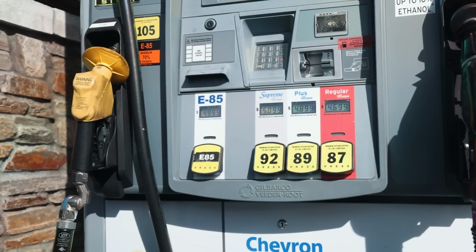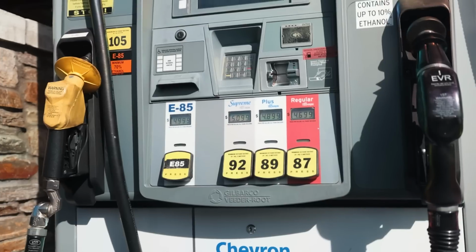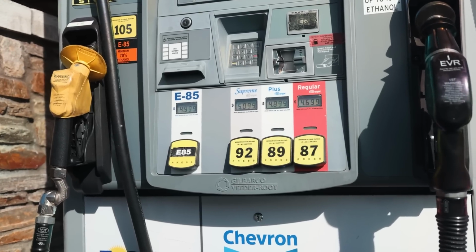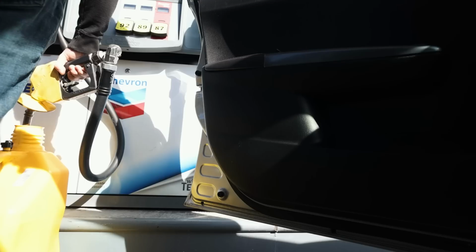But dude, price of E85, highway robbery. This is not okay. Thought E85 was supposed to be an alternative to pump gas. It's $5. But I guess it's 10 cents cheaper than pump gas. You gotta be kidding. Ridiculous.